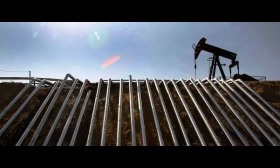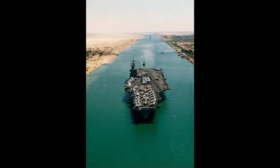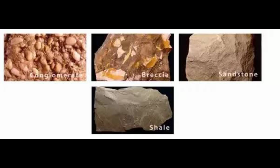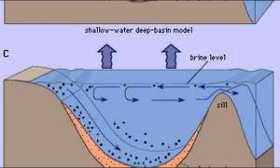The major oil source rock is the Upper Cretaceous Sudr Formation, the limestone Campanian Brown Limestone member in particular, which is 25 to 70 meters thick in the Gulf. The Gulf sedimentary basin stratigraphic section consists of pre-rift Paleozoic to Oligocene clastic rock and carbonate, and syn-rift and post-rift Miocene to Holocene clastics and evaporites.